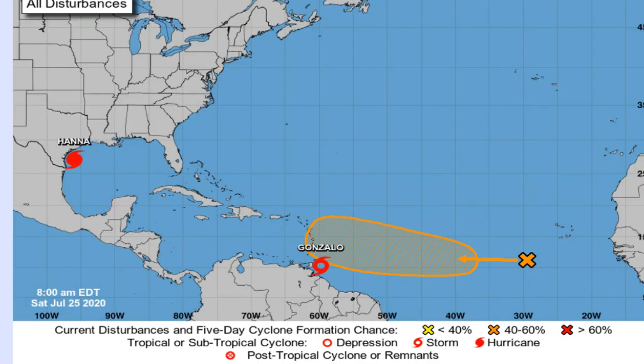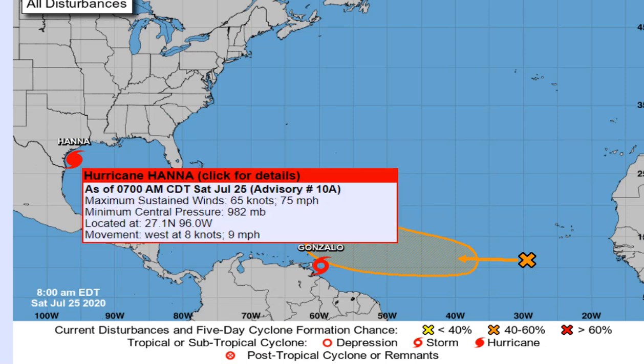So here's the update from the National Hurricane Center. Here we've got Hurricane Hanna at 75 miles an hour and 982 millibars. It is now moving at 9 miles an hour. This actually has not updated, but the system is now moving 8 miles an hour, so it has slowed down a whole 2 miles an hour, which is absolutely crazy. They have so much time to actually strengthen to a Category 2.